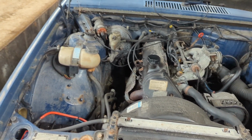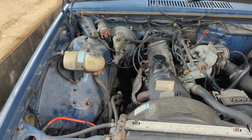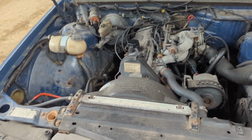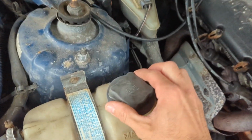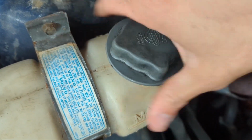So I think there was just quite a bad airlock. And then once obviously the thermostat opened, it helped push all the air out, and then I topped it up again. And then it's been totally fine ever since. And it was run for quite a while. And we'll see, there should hopefully be something still in there.